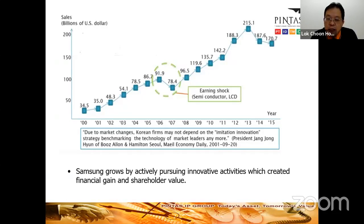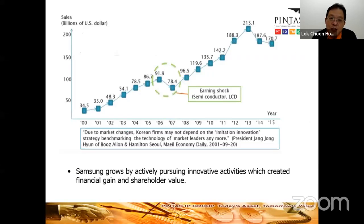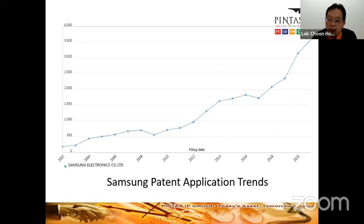And last but not the least, to end my session today, I will say that Samsung pushes the business, grows the business with innovation, right? And it has paid handsomely for Samsung. Samsung's revenue has also grown over the years, and it is becoming one of the most successful companies in the world. And if you compare the graph with the patent filing number, you see certain resemblance, right? The more you file patents, the more financially successful you are, or the other way around. When you are more financially successful, you file more patents, but there seems to be a correlation between the financial performance and the number of patents that Samsung filed.